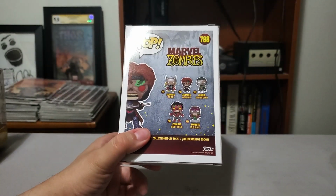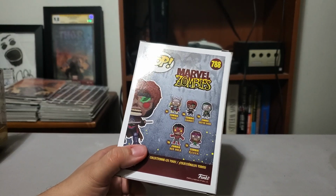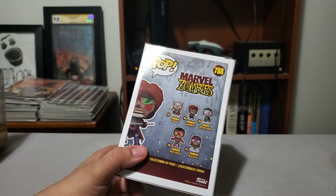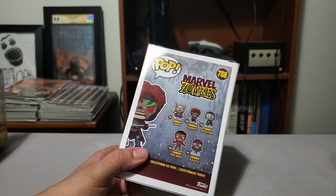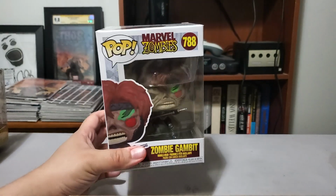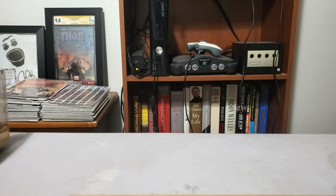I'm not going to get those because my knowledge of Marvel Zombies is actually just the main book and a couple of the sequels, the main original zombie trilogy, I guess you could say. And I don't think MODOK or Red Hulk are in those. I think they're in the weird rebooted stuff. So, yeah. I'll put that over here.